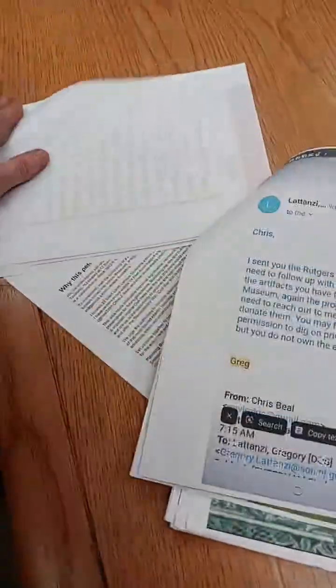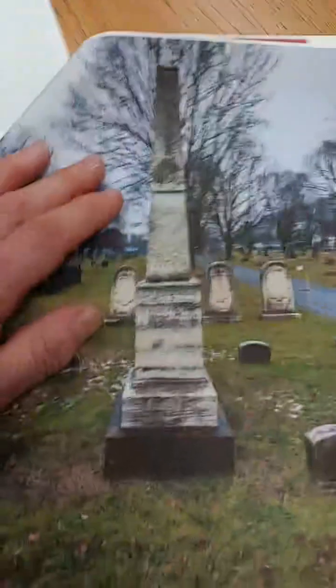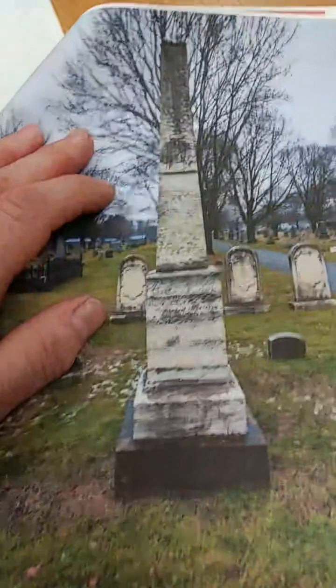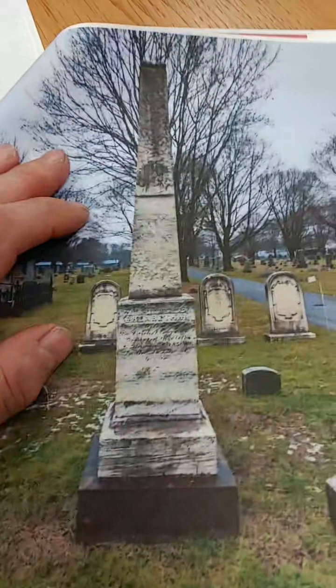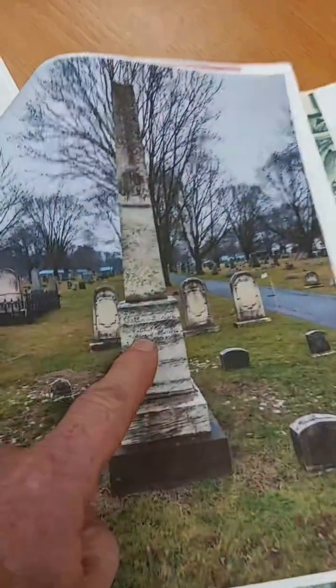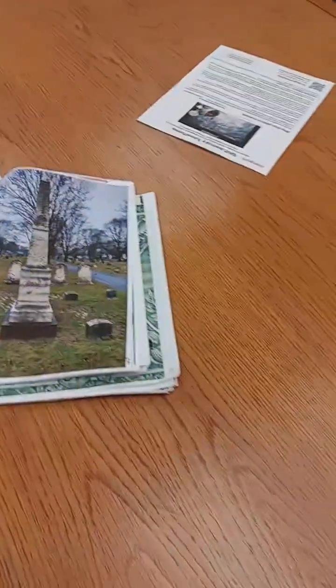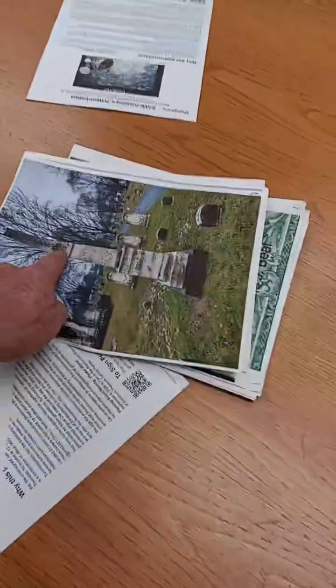Every single one of the Civil War heroes that were involved with the Civil War are on this headstone. And there's nobody in the gravesite. And the date on the front of the headstone is March 21st, 1856, for the first spring equinox. That's the headstone. Two big oak trees with a box.